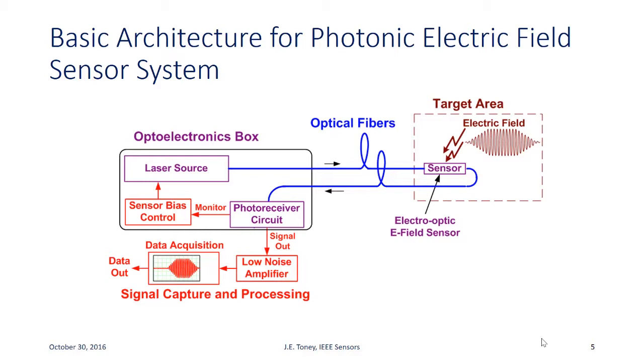Now, once it comes out of the sensor, then we don't care about the polarization anymore, unless you're doing some kind of coherent detection, which we typically don't do. So the return fiber can just be an ordinary single mode fiber. So it's connected to a photoreceiver that demodulates the signal, recovers the original electric field waveform. That gets amplified and then acquired either in the time domain or the frequency domain, depending on the application.